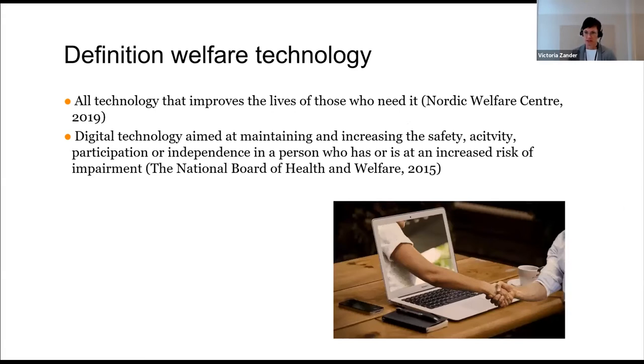Welfare technology is considered part of the solution to meet the double demographic challenge of an aging population and fewer people within working age. And technology has the potential to increase quality of life of older persons and persons with disabilities and their relatives, but also to improve the working environment for health and care personnel. And this past decade, we have seen an increase in interest to use welfare technology. Taking into consideration its purpose and its broad user base, welfare technology has been described as all technology that in one way or another improves the lives of those who need it.